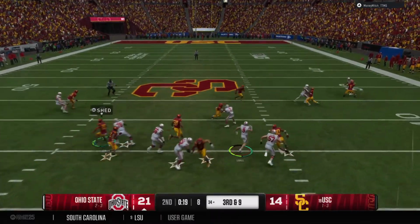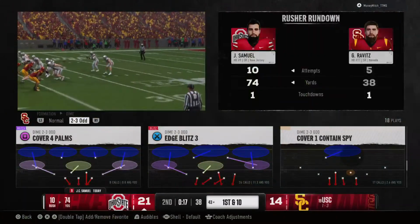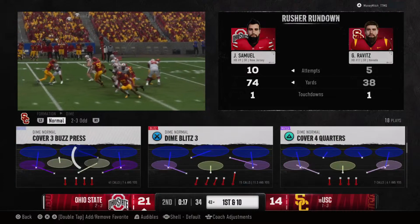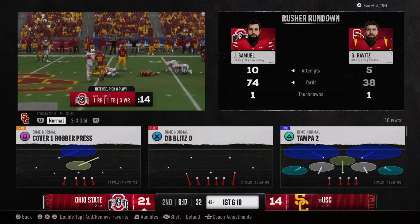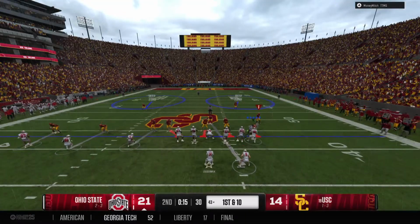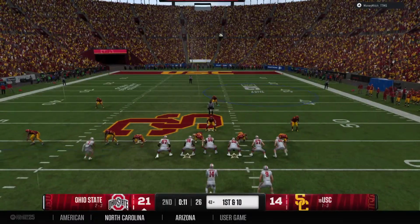Takes the handoff. It's Samuel, coming through that third down conversion, and they'll mark it at the 43. I'll say, watching this offense this year, one of the things you have to be really happy about is their ability to move the sticks. This is one of the top 25 offenses in the country in getting first downs. That running back is one of the biggest reasons. He is a weapon.